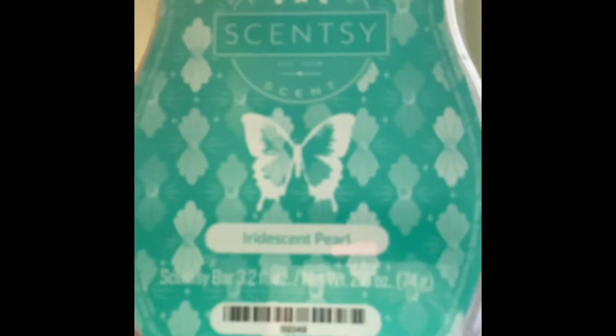So my overall impressions, let me say first, last year, the spring and summer catalog had, to me, a lot of new releases that I could not smell. One of them, for example, is still in the catalog. It's called Iridescent Pearl. Spoiler alert, for me, I cannot smell that in a warmer at all. I can put 4 cubes in and cannot smell anything. In the clam, it smells pretty. If it could smell like this in a warmer, I'd love it. I smell nothing.